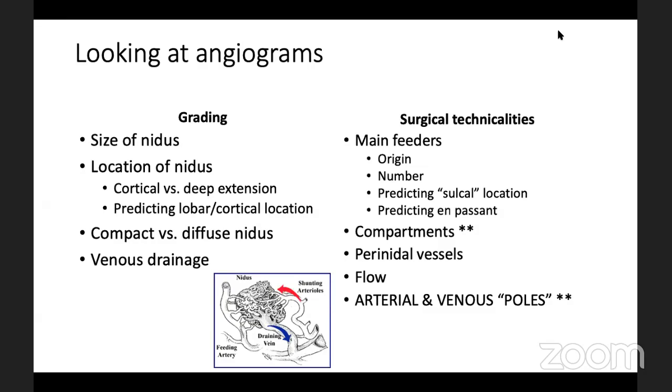And you can predict some areas in particular that are more prone to important en passant vessels, such as the distal posterior cerebral, when some of the distal branches of the PCA go to the primary visual cortex. So you have to be particularly careful in this location.